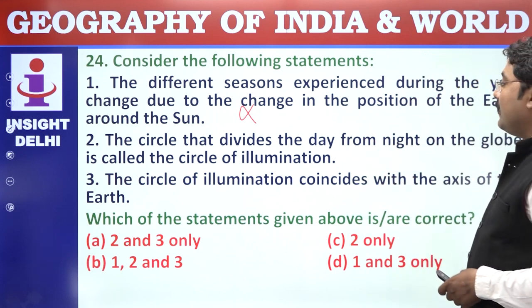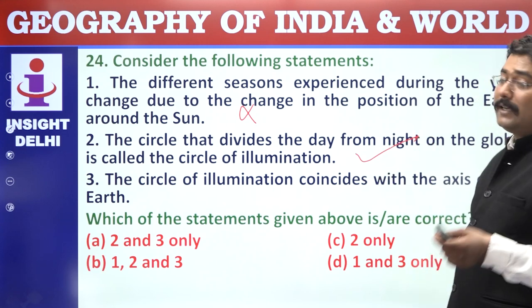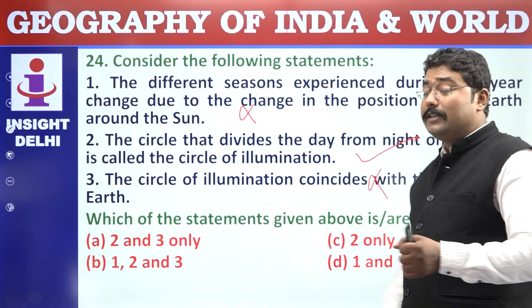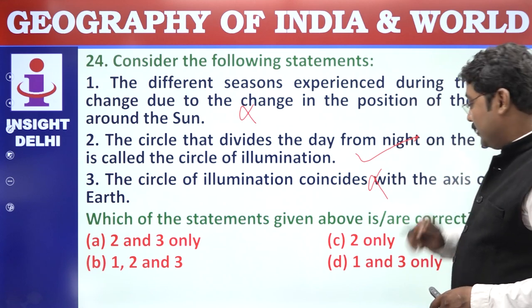The circle that divides the day from night on the globe is called the circle of illumination. Yes, it's right. Circle of illumination coincides with the axis of earth. No, it's wrong. It does not coincide. So only 2 is correct.